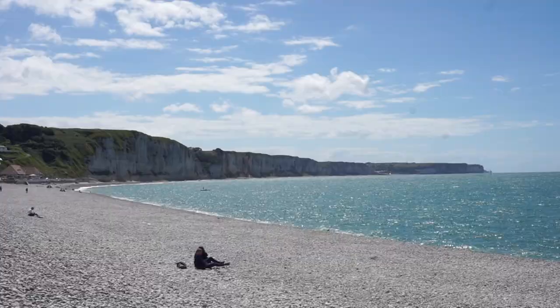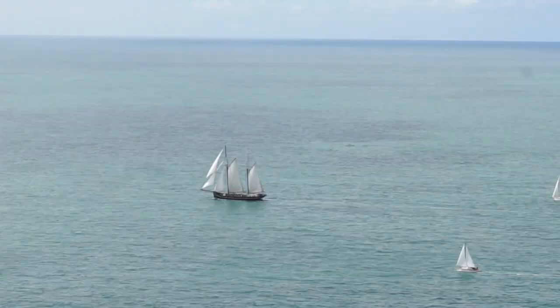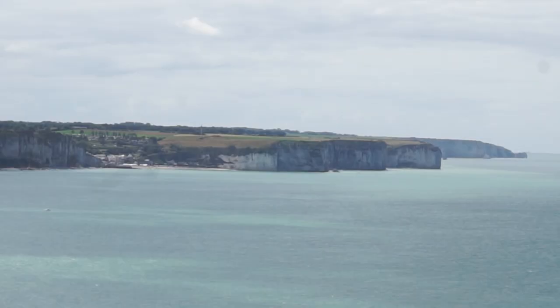The next 3 days spent in Fécamp were bliss. I didn't film everything I did because I was with my friends, but I loved exploring the town, which is in an idyllic location surrounded by pale white cliffs and pebble beaches. There was so much to do, admiring the boats in the port and walking along the cliffs on the coastline, exploring caves and taking a dip in the sea.